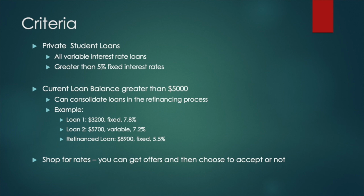As we talked about earlier, we are going to recommend refinancing all of your loans into fixed interest rates. In addition, as you begin to shop for rates, it's important to understand that you can get offers from lenders and then choose to accept it or not. That's why we recommend shopping around all of your private student loans that have variable interest rates, fixed interest rates above 5%, because just when you get the offer, you do not have to commit to the loan. You can put it through the student loan spreadsheet and see if it makes sense to refinance that loan or not.